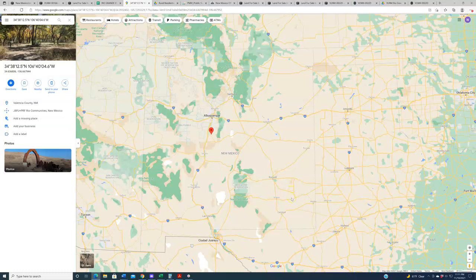So first off, just a quick acclimation here with geography. If you know nothing about New Mexico, most likely you're certainly aware of Albuquerque. Up here in the north central part of the state, that is the most population dense city in the state. It is the fastest growing city in the state. That obviously is where all of the action is.